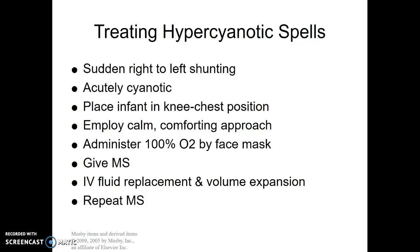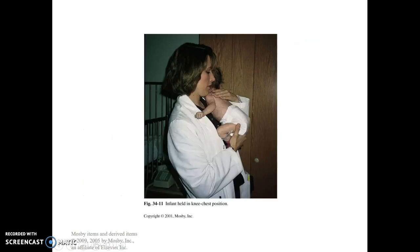Go ahead and give them some O2, just by face mask, blow-by, because we want to try and get as much oxygen in as we can, although if the blood is skipping the lungs, putting extra oxygen in the lungs has a pretty minimal effect. We might need to give morphine. We might need to give some fluid or volume expansion and then repeat the morphine, but usually that knee-chest position is the first thing, and if you do that and calm them down, they usually come back pretty quickly.